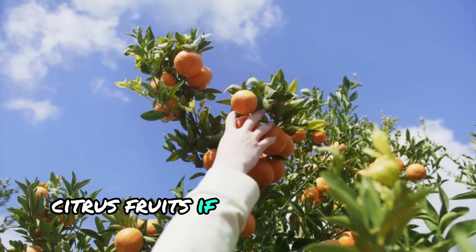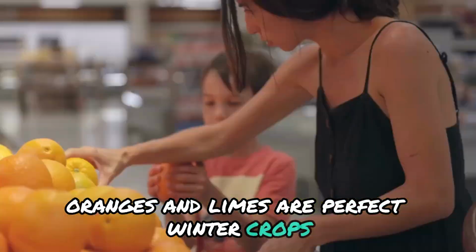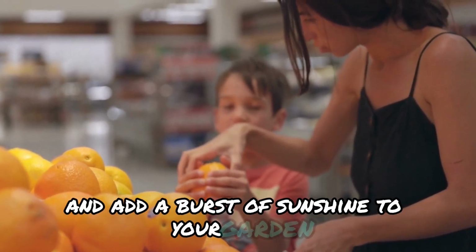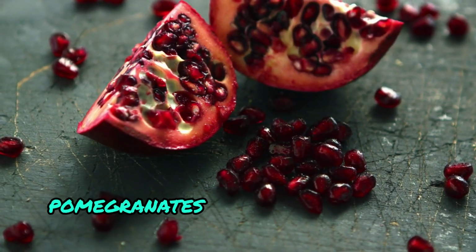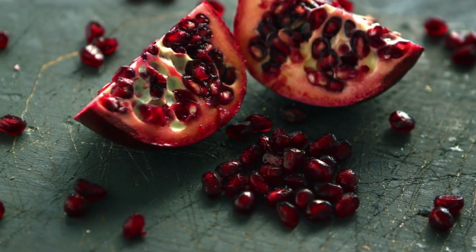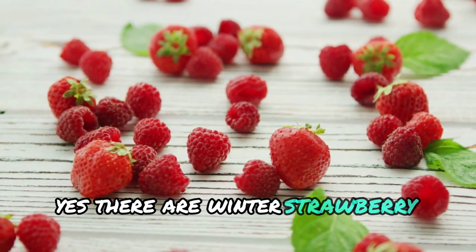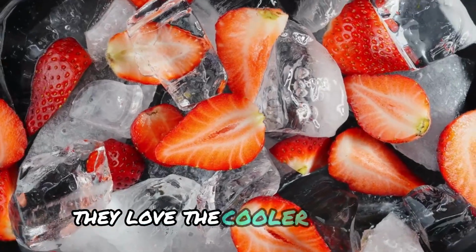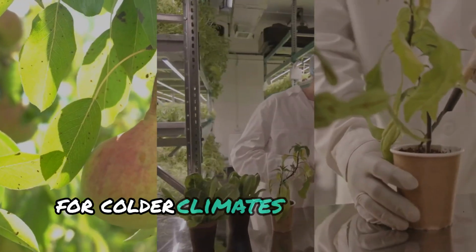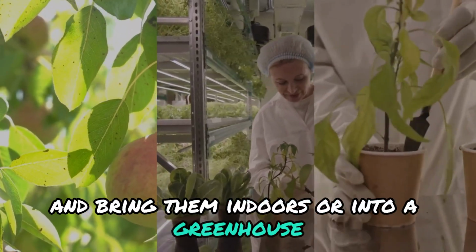Citrus fruits. If you live in a mild climate, lemons, oranges, and limes are perfect winter crops. They thrive in cooler temps and add a burst of sunshine to your garden. Pomegranates. These grow well in mild winters and are packed with antioxidants. Strawberries. Winter varieties. Yes, there are winter strawberry varieties. They love the cooler weather and can produce sweet berries all season. For colder climates, grow these fruits in pots and bring them indoors or into a greenhouse.